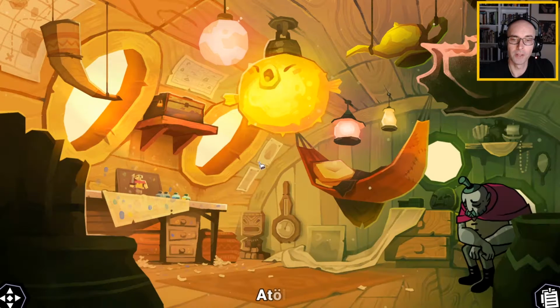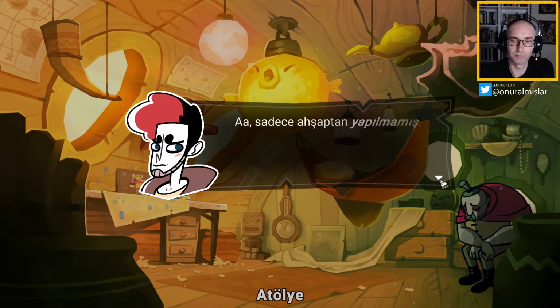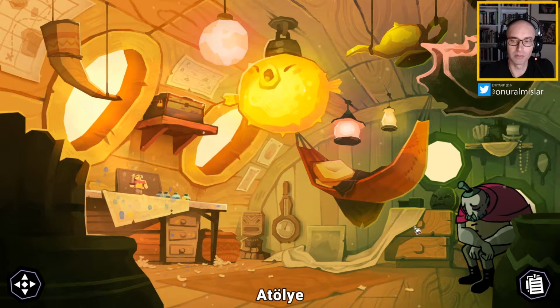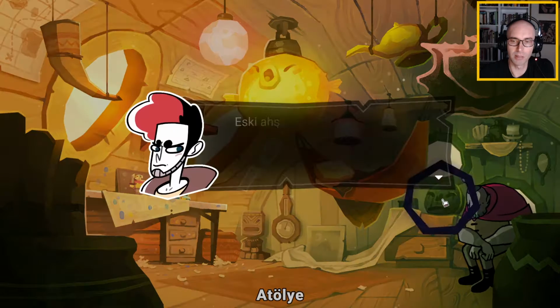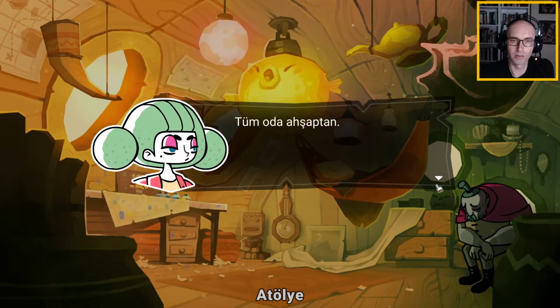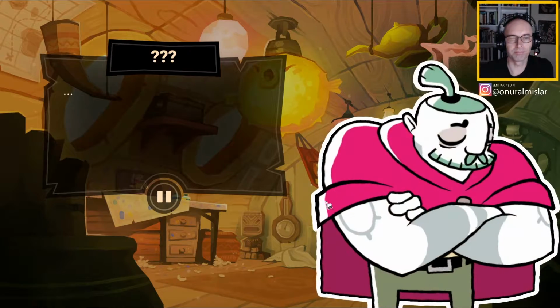Bu ne? The entire room is made of wood. Oh, it's not just wood. It's the actual hull. Şuraya bakalım. Shelf junk. Zıvır zıvır rafı. Bir kabak. An old wooden mat. Probably cursed. Kutular. Tamam artık sorguluyorum. Gel bakalım dayı.